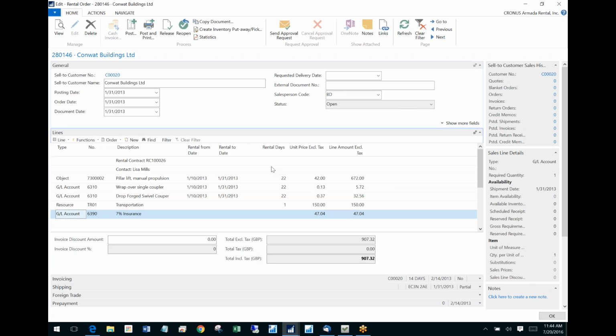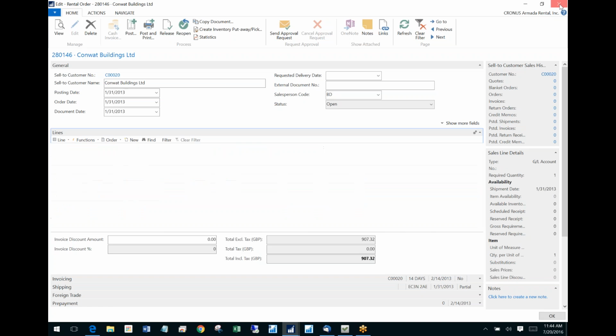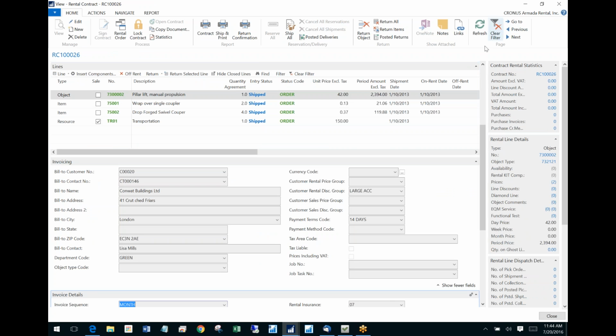If we find a mistake when reviewing this, and we say, oh, hold on, they actually turned that in on the 28th, not the 31st, you can actually delete this order, correct the contract, and then recreate the order. So it is pretty forgiving.